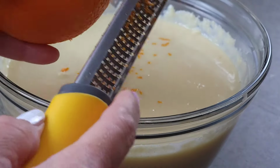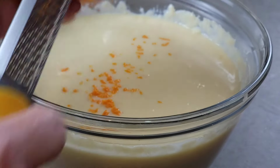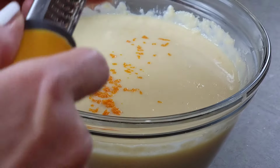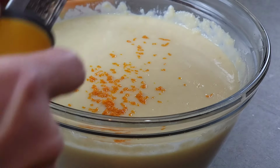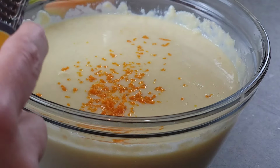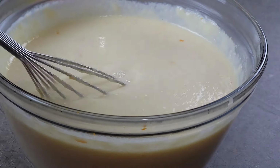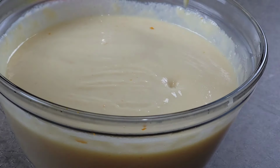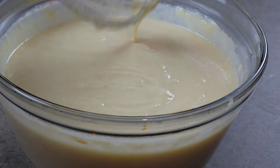That smells so wonderful, invigorating. The citrus and aroma fills the air as I zest this fresh orange, releasing its bright and uplifting scent that is so refreshing. Oh, look at this consistency. It is so smooth, so creamy, and silky.